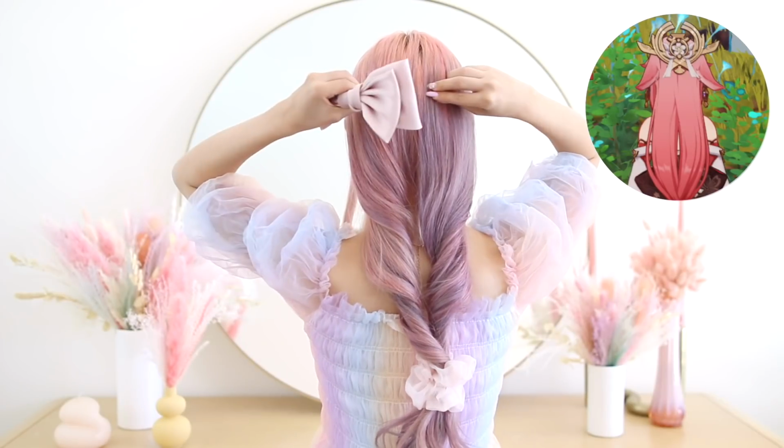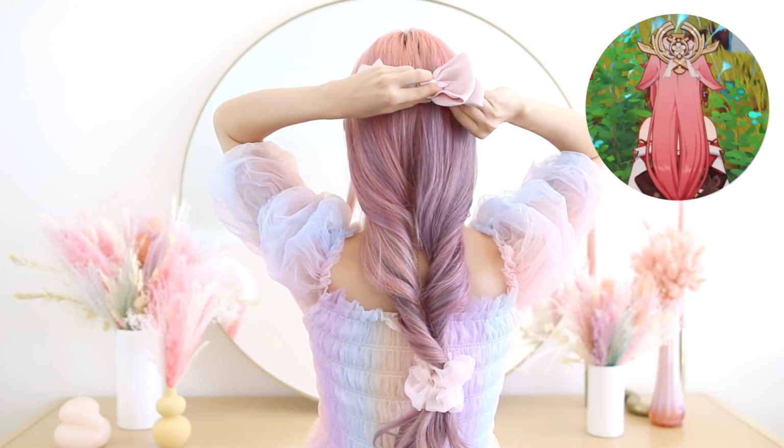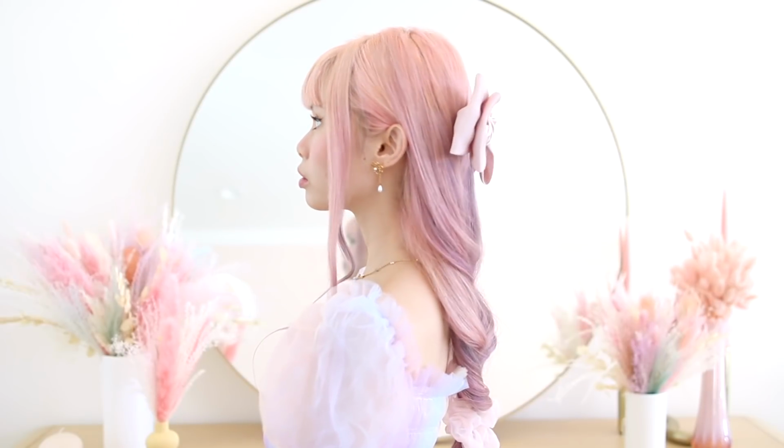She has this large centerpiece in the back of her hair. I'm just using a large pink chiffon bow which matches the color scheme of my chiffon scrunchie. And that is it for this hairstyle. Honestly, super interesting silhouette.